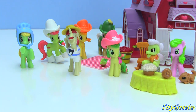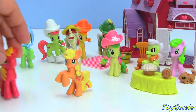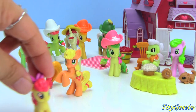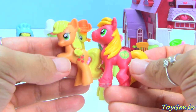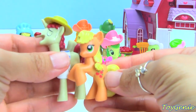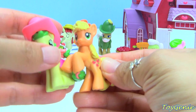Now, what's an Apple family picnic or an Apple family reunion without Applejack? Here she is, as well as Big Mac. And of course, my fave, Apple Bloom. So Applejack and Big Mac actually came from blind bags. And they are the same size as these other ponies. Maybe a little bit smaller, but Flam is tall. Let's see. This one. Yeah, they're around the same size, so it would be perfect for play.